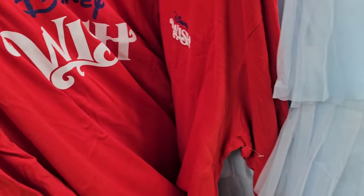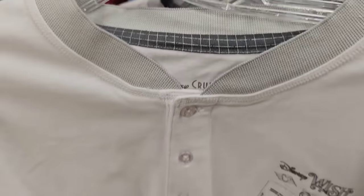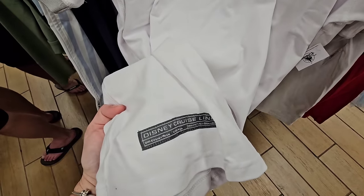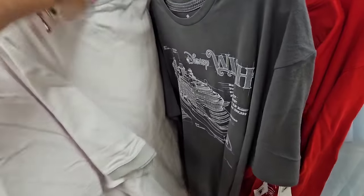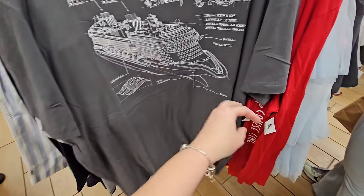$12.99, down from $39.99. Okay, so they have this, I don't know how to call it, like a sketchbook Wish shirt. It's definitely a men's cut. This is really nice. And this is $19.99, down from $44.99. And then they have like a gray blueprint one. I feel like I saw something like this before come through. Maybe it was a blue one.